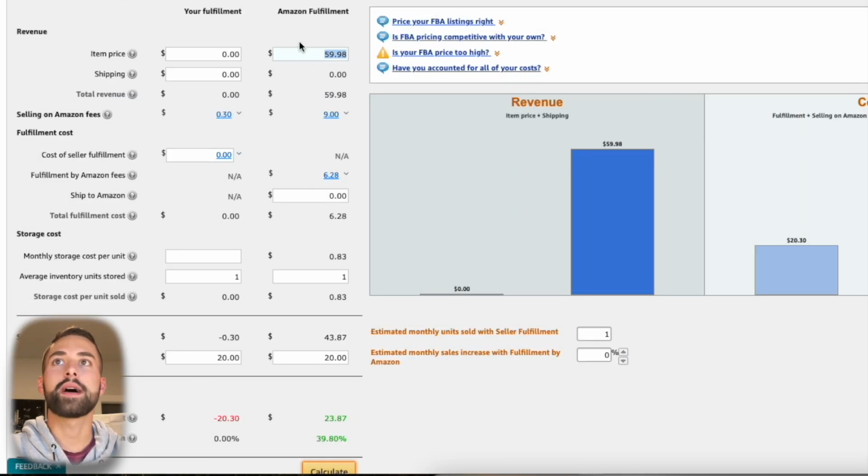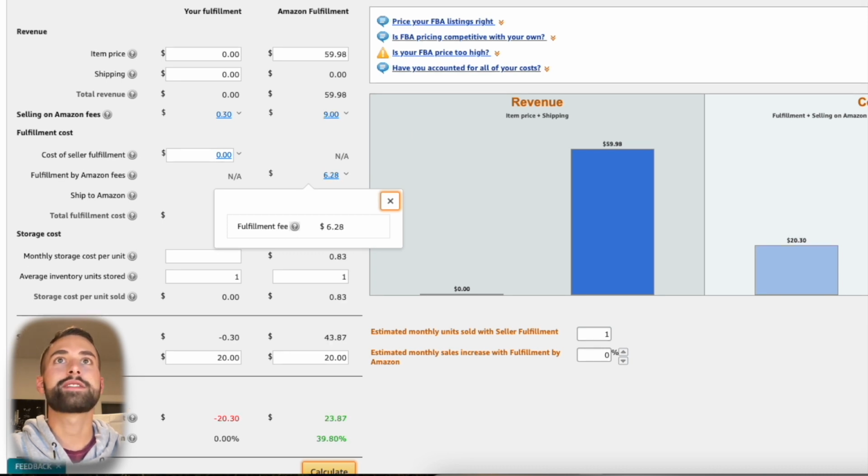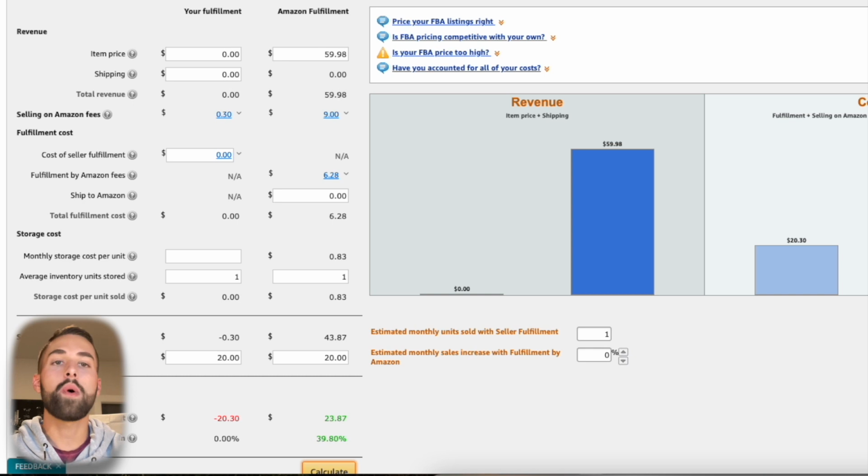So what we did here is we doubled the item price. We're selling in sets of 2. You could even reduce this to make it more incentivizing to purchase more than 1 unit from you. And then here's where we really see the change. So our fulfillment by Amazon fees are $6.28 to ship 2 units to fulfill those. But if we were just to do 1, it's $5.68. And that's just because we didn't double our package dimensions. We only doubled our weight, and therefore the FBA fees per 1 unit are actually less than just shipping 1 unit by itself, if that makes any sense.